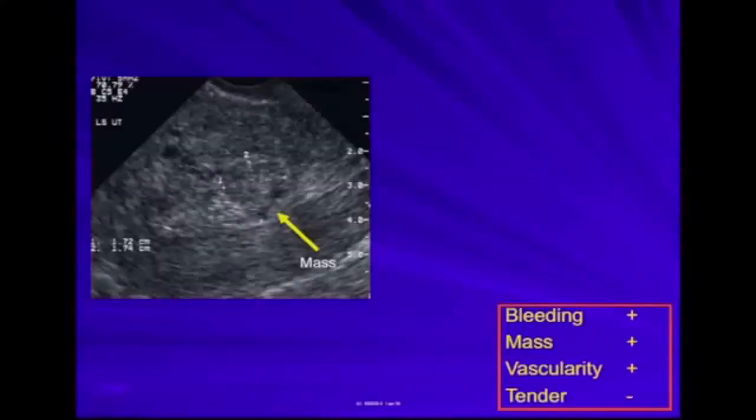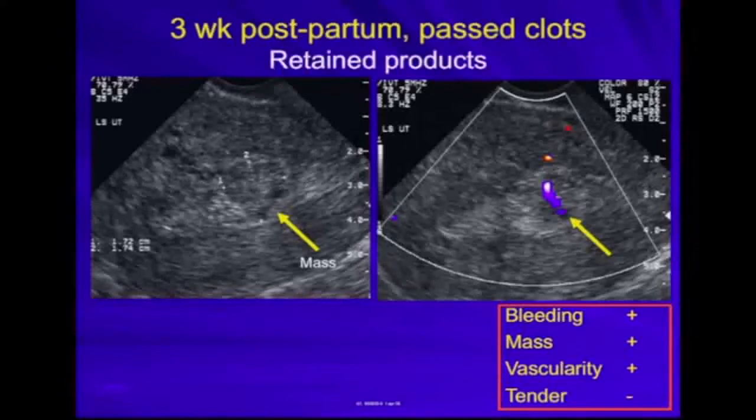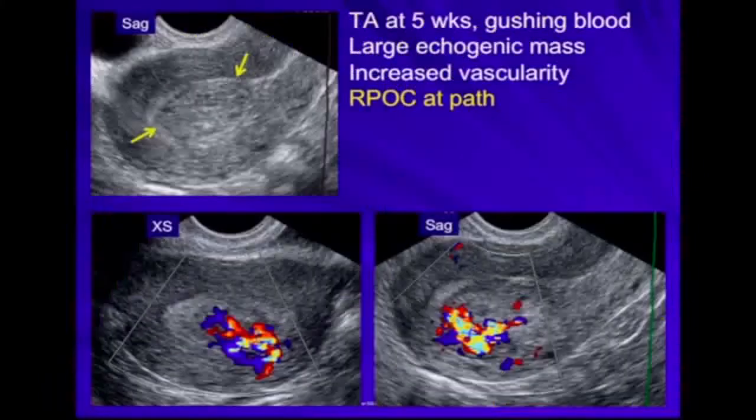So here's a case, a patient who has bleeding. You can see there in the central endometrial canal a mass measuring about 17 millimeters in diameter with increased vascularity. The uterus was non-tender, so you have bleeding, you have a mass, you have vascularity in a non-tender uterus. This woman was 3 weeks postpartum, passing clots. She has retained products, and the treatment is a D&C.